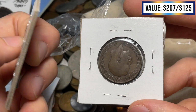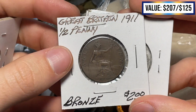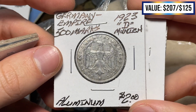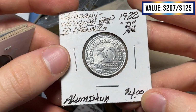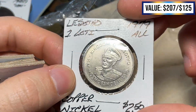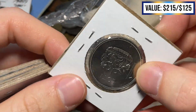Then this is more German Empire. This is going to be an 1876 Pfennig, minted in Berlin. We've got a 1911 halfpenny. We've got a 1923 500 mark in the Weimar Republic. And then we've got another Weimar 50 Pfennig. And then this one is going to be, I don't even know if I have any coins from Lesotho. 1979 1 Loti. Super, super cool.